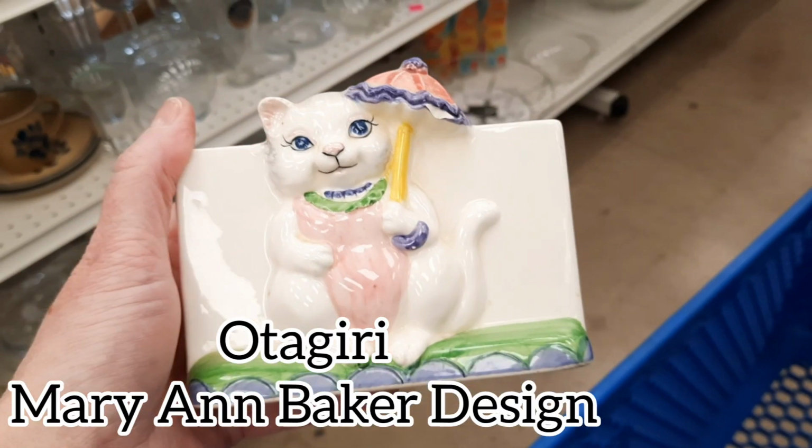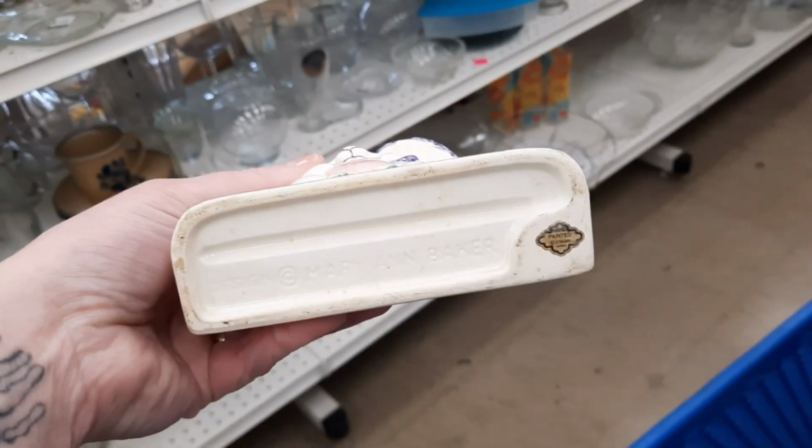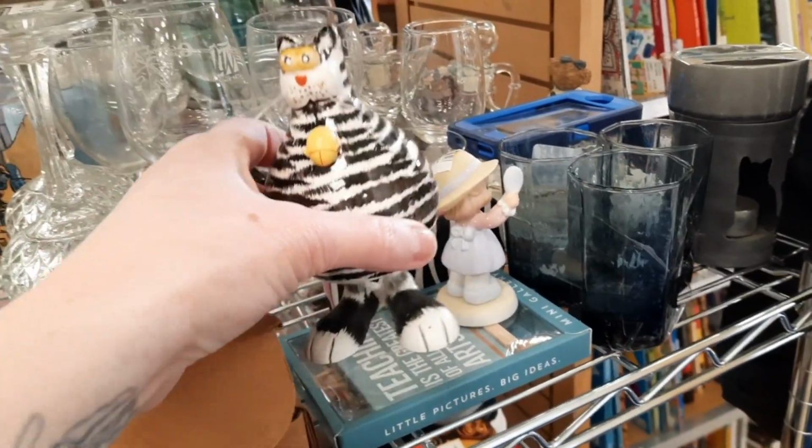The first thing that I found was this pencil and paper holder. It does have a chip on the front, but I fix it. You'll see it later. I know who makes that, but I can't.